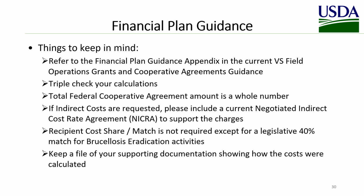Submit a current copy of the negotiated indirect cost rate agreement with your workbook if indirect costs are included in the financial plan. Recipient cost share or cost match is not required except for a 40% match for brucellosis eradication activities. However, if you incorporate cost share or match and it is approved as part of your workbook, then it will be incorporated in your cooperative agreement and it is legally binding.